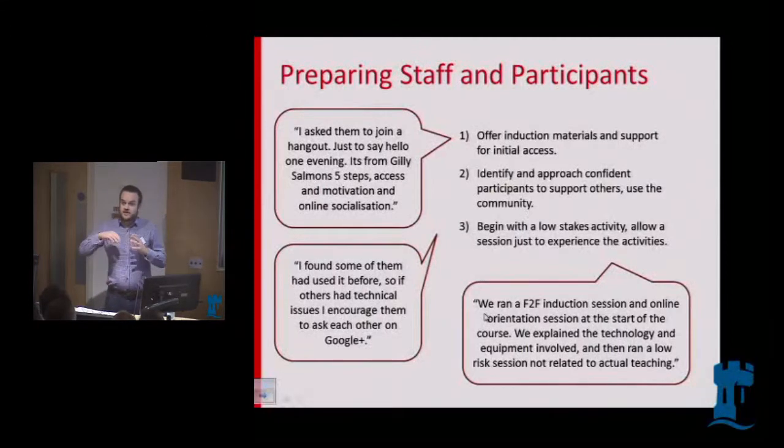As far as any kind of preliminary activity or preparing the staff and the participants, there's 3 points that I've taken here which I thought were quite interesting. The first one is about induction, and a couple of times Julie Salmon's 5 steps came up, in particular access and motivation, online socialisation.